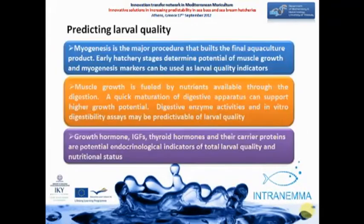And to conclude, we see three different things: myogenesis, digestive tract, and endocrinology. Myogenesis is the major procedure that builds the final aquaculture product, and I think we all agree that that's the product. Early hatchery stages determine the potential of muscle growth, and myogenesis markers can be used as larval quality indicators. So we can draw some quality indicators from that procedure.